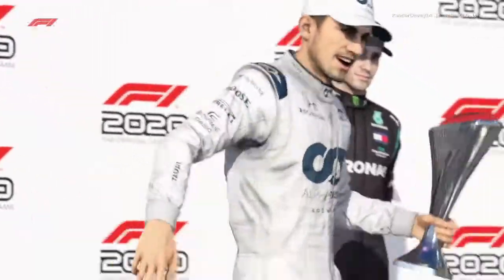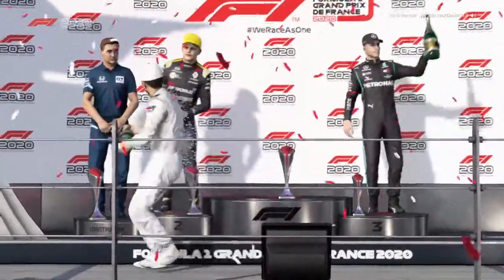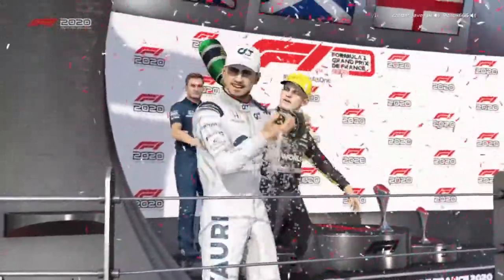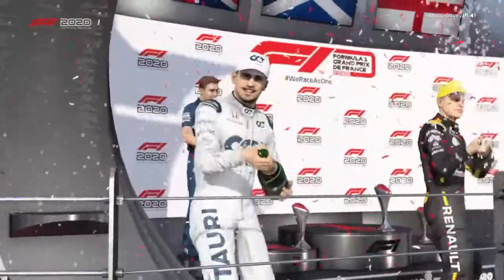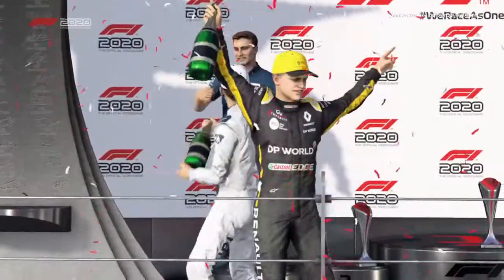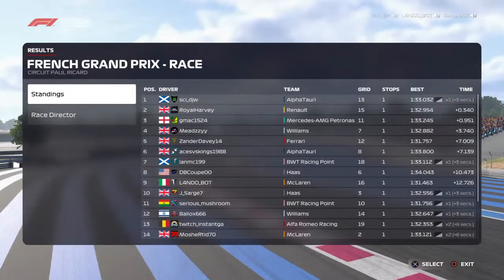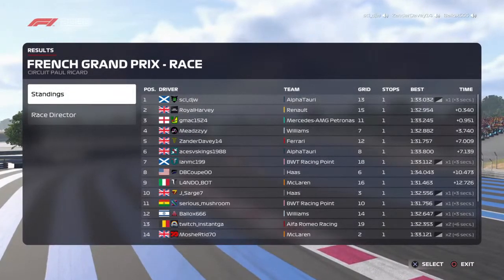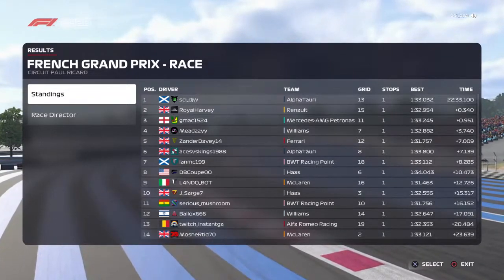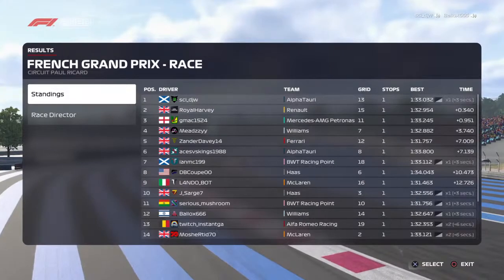And a really great job from the Scientist, who I think was on the podium at Belgium as well. I think he got a 3rd place there. And he picks up the win in France to take 25 points. And I think it was also GMAC on the podium. It was GMAC in the Mercedes. So good drives from the top 3, all coming from outside of the top 10 to get onto the podium.